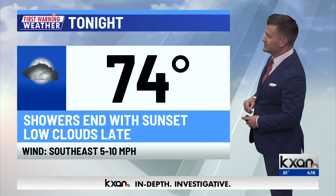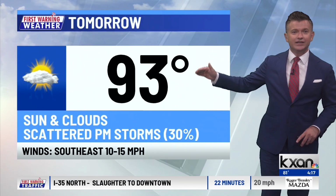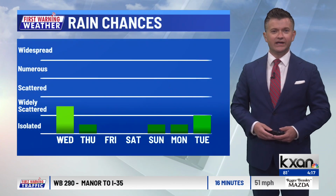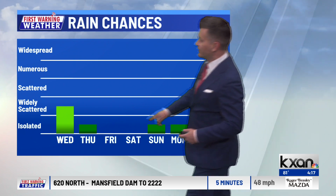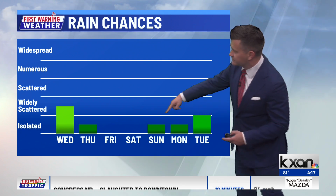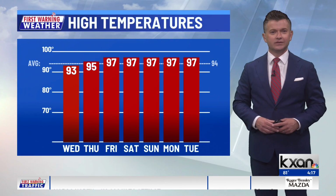And then the low clouds come back overnight, with overnight lows dropping down to about 74. Tomorrow, mix of sun and clouds. We'll do a high of 93, another round of some scattered downpours and storms in the afternoon and early evening. Once again, we expect that they won't be severe. Rain chances drop from 30% tomorrow to just 10% on Thursday. Friday and Saturday looking dry, and then some slightly higher rain and storm chances start to creep back in Sunday and into early next week.